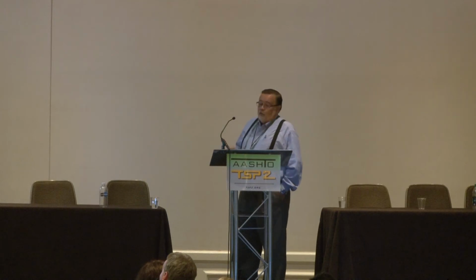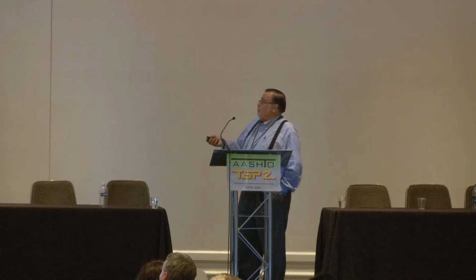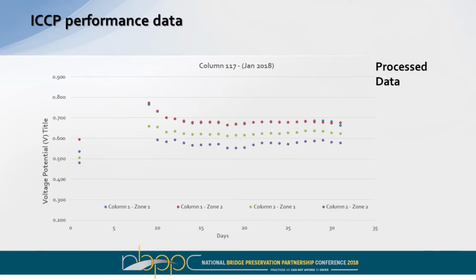For those of you that might be thinking about cathodic protection, it's not anything that is new. It's old. There are already industry standards out there that tell you how to measure, how to monitor the system and determine if it is working or not. And for the ICCP system, this is the same thing. Not going to spend too much time, but you can take your measurements and you can determine if your cathodic protection system is working or not. On this particular one, it's very easy. Like I said, we have telemetry. From the office, we know if it is working or not.